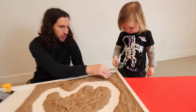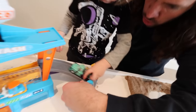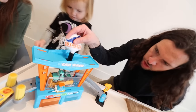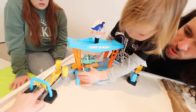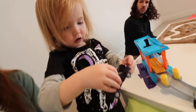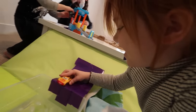Okay, you're gonna need to go through the car wash again. Okay, get some gas. All right, you in again? Looks like you still got some purple. Let's turn it green. Watch out, coming through. Is that relaxing? Oh, it's purple now? Oh, I'm scared. You got it?